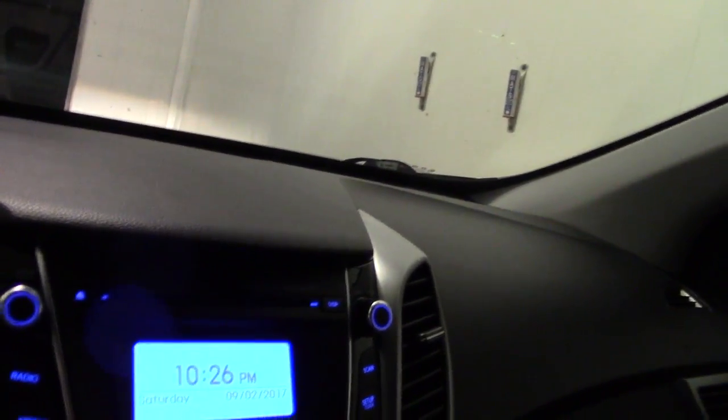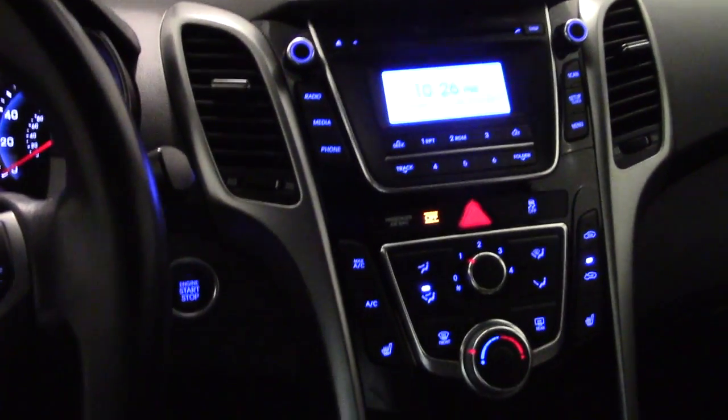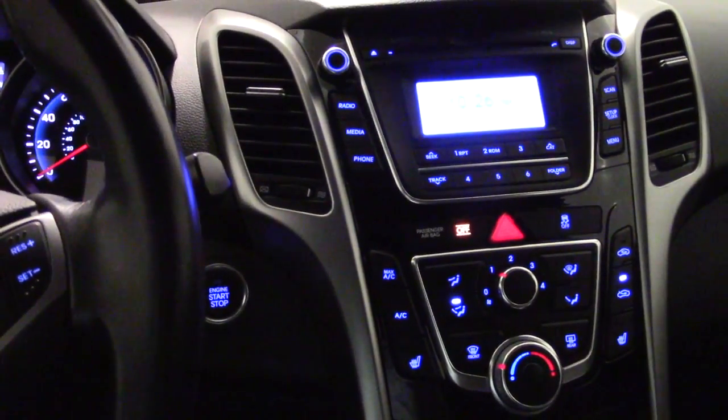Rather than spend money on a new bumper, I took some metal bracketing and riveted it to the inside of the bumper lip, which prevented the crack from getting any worse. Yeah, it looks kind of shitty, but you know what? It does the job, and it saved me about $1,500 or whatever a bumper costs.